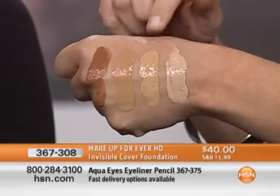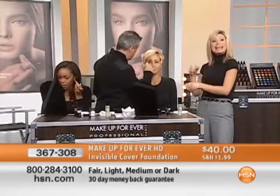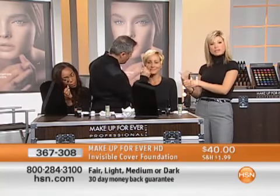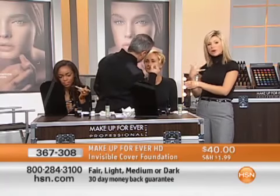That's my biggest concern with foundations. I have foundations on for 12, 14, 16 hours a day, and my biggest concern is it's clogging my pores and I'm breaking out. So if you've been noticing whether it's adult acne or young acne, this is something you don't have to worry about, that it's hiding and filling in all of your pores.